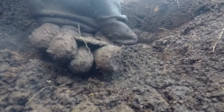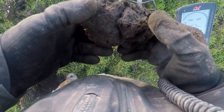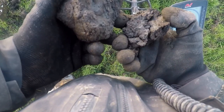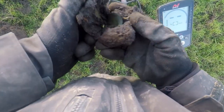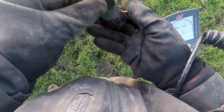Yeah, another Georgian. There you go. Well, we've got 18 in this clod of muck. Where will it be? It's in here. Oh, there it is. I think it's Victorian.